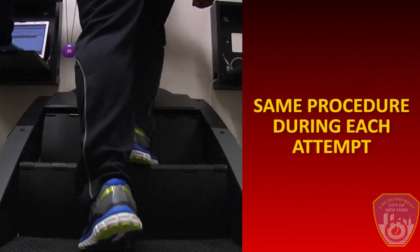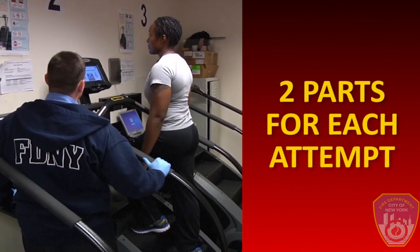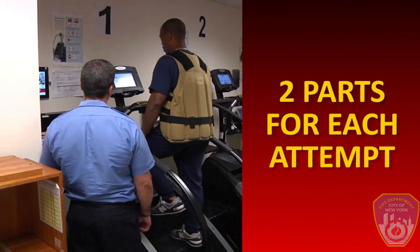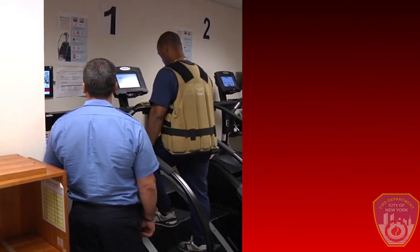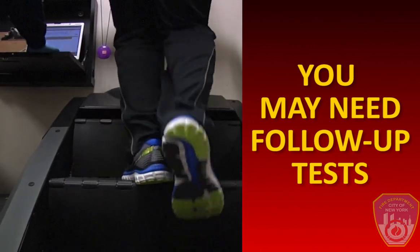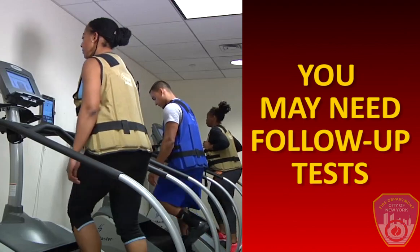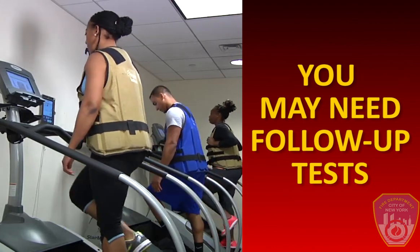The same procedure is used during all 3 attempts. The only difference is the type of follow-up testing that may be necessary if you fail an attempt. Even if you fail the Stairmill test on all 3 attempts, you may still be able to become a firefighter if you provide satisfactory results from the 3 follow-up tests described later in this video.